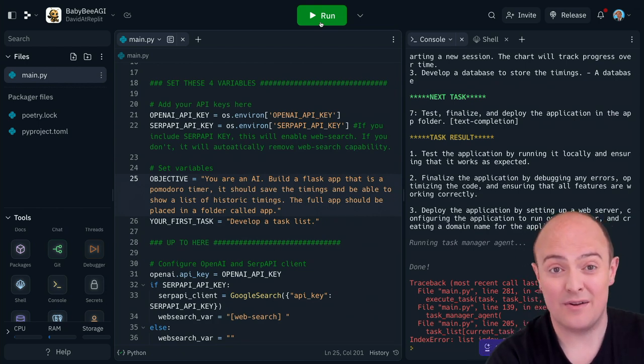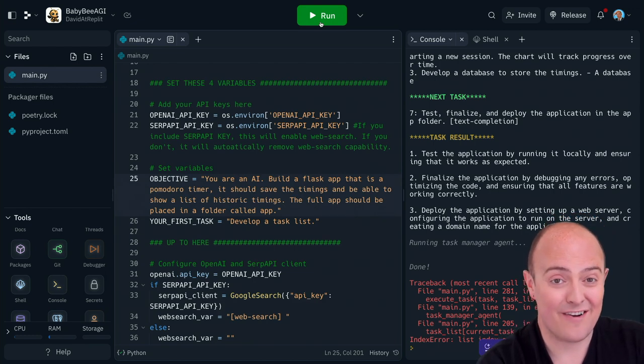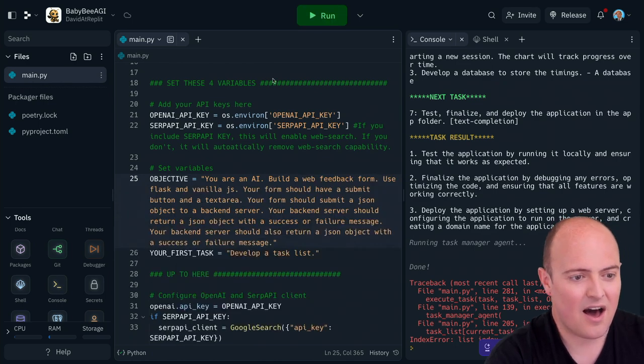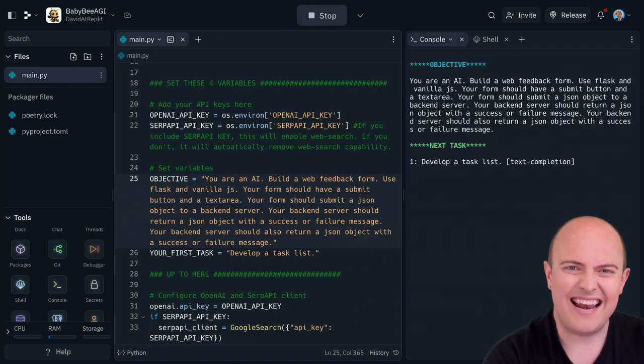These things are brand new, and Baby Bee AGI in particular is very, very new. And the fact that it's about 300 lines of code says a lot about how fresh and powerful it is, but it hasn't got a lot of error handling just yet. So I think that works reasonably well. Let's try it with something maybe a little bit more straightforward.